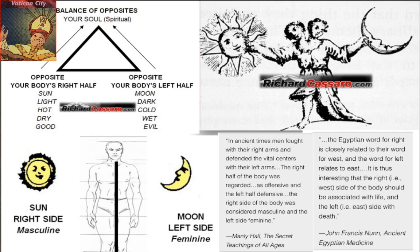Again, like Solomon's porch going into the setting sun, the east gate of the temple, Easter, being born again. Right, masculine, the sun, is closely related to their word for west. Not where it rises, but where it sets. West is masculine, the sun. And their word for left relates to east. It is thus interesting that the right, i.e. west side of the body, should be associated with life, and the left, i.e. east side, with death. It's kind of opposite of how we usually conceive of it.